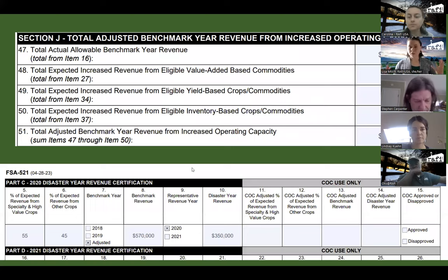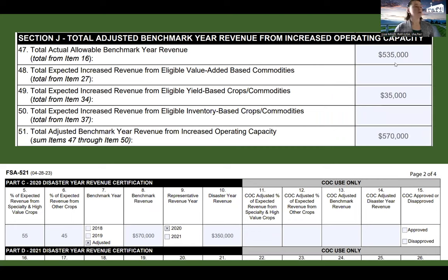So again, playing with hypothetical numbers, we already calculated the $535,000 from 2019, which was the actual revenue. If through calculations, Farmer Pat calculated that there was $35,000 that would have been expected revenue if that 25 acres had been in play in 2019, that means the adjusted amount is $570,000. So the form below would stay the same for 5 and 6. 7 would become adjusted instead of 2019, and that would include that $570,000 in box 8. Okay, that's it. I hope that clarified instead of muddied things, but that's how some of the calculations migrate to parts in the form.